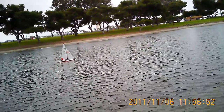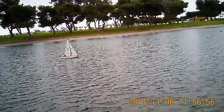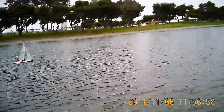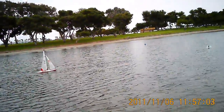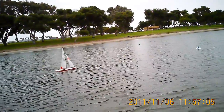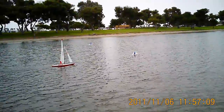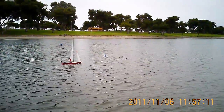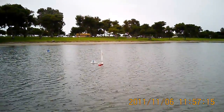So as far as learning anything, which is why I do these videos, again the goal was to have clear air and be at speed when the bell goes off. And so it's all about timing, and you need to be looking at where the other boats are maybe 15-20 seconds before the start of the race, and get yourself lined up and maneuver around.